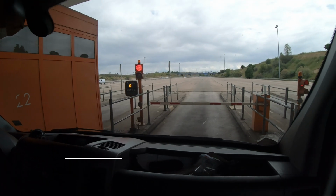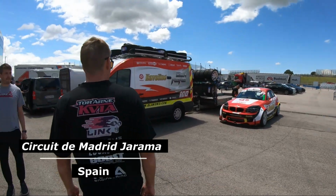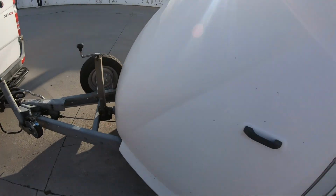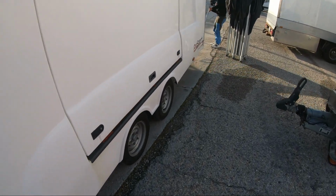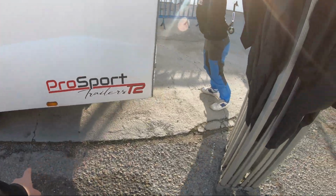Hola. So we just arrived at the track. Martin is here. Hello. Now we are unpacking. So this is the Pro Sport T2 we borrowed from AF Moto.